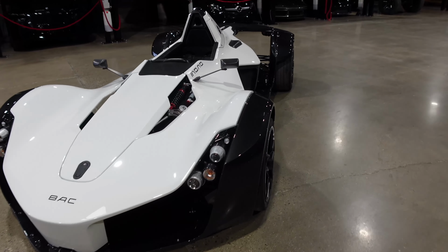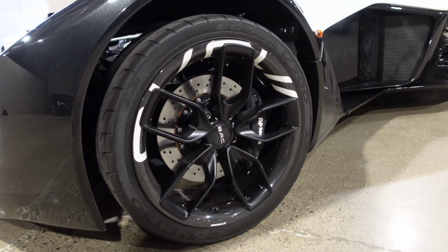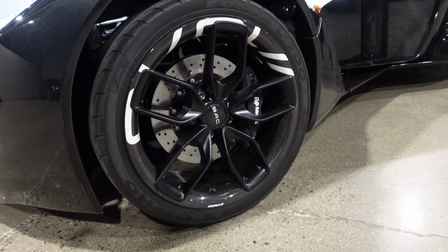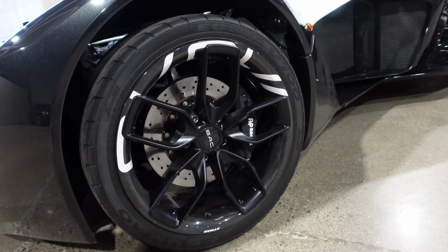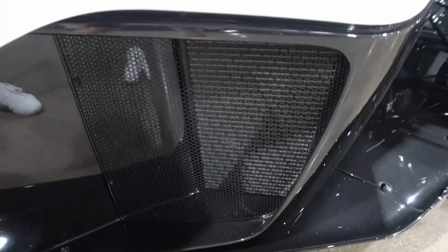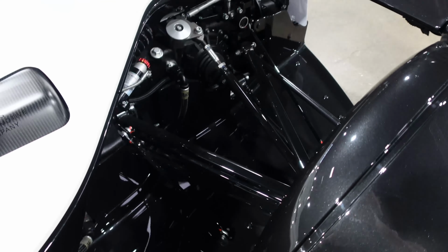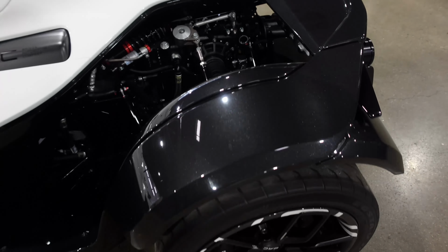But here with this BAC Mono, coming around to the side, we have the carbon fiber wheels where the barrels are the Dymag carbon fiber and then the inside are metal. They're lightweight, very expensive, something like $12,000 option or something like that. You can also get carbon ceramic brakes on this, all for lightweight. And then you can see this opening here would allow airflow to come in to those radiators, and then more airflow channeling here. You can see the exposed suspension back here too with the engine and transmission.